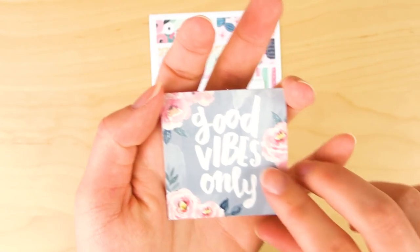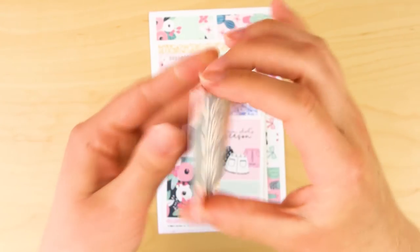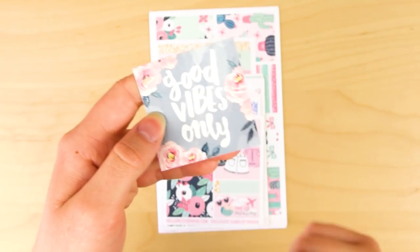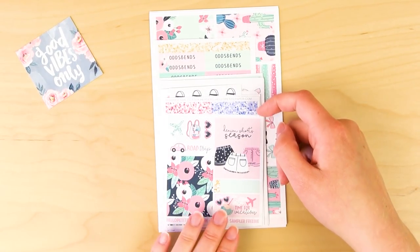And here is the freebie, which I think she changed recently. It's also her business card. But I like that it's a design you can actually use as a pretty die cut. That's awesome. So, let's see.